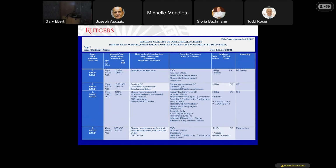Here's another patient, case 6. As you can see, she had a previous cesarean delivery and she had a repeat. However, she had a breech presentation. That's what the bean counters don't see. They see the section part of it, but they don't see it was indicated because she had a breech presentation. And then you look at the next patient, number 7. She had a transverse cesarean delivery.